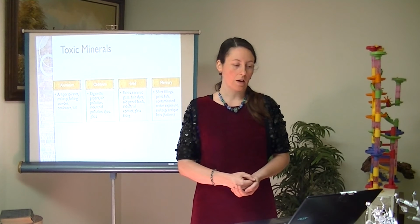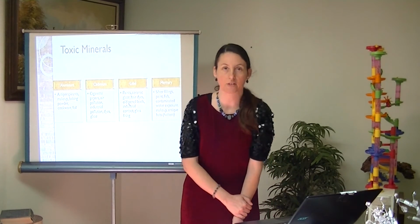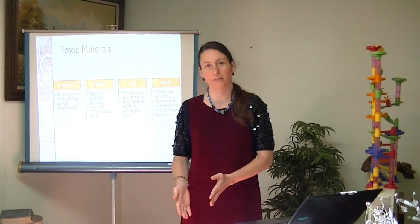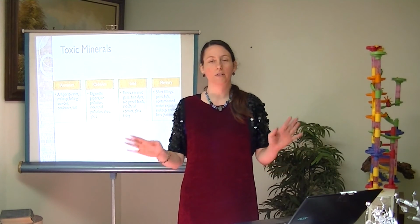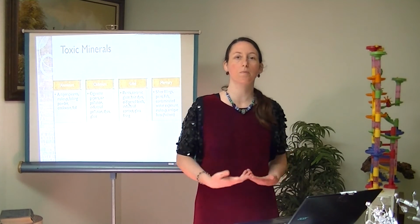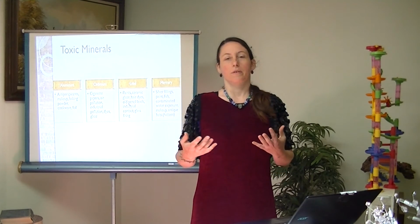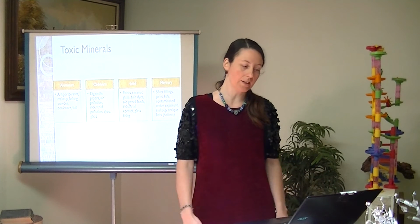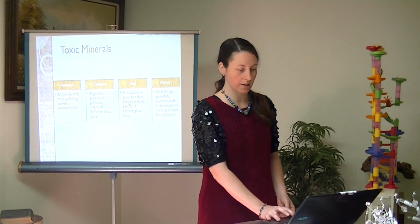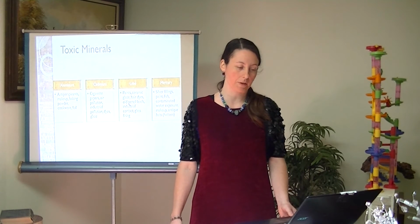Toxic minerals are any mineral or metal that can be absorbed by the body, just like toxins. It's anything that can be absorbed that causes poor health. It's that simple. That's a toxin. Toxic metals and toxic minerals are any metal or mineral that is absorbed by the body through the skin, through the air, through the gut, anything that causes bad health. And hair mineral analysis is a very reliable indicator of the presence of toxic minerals.